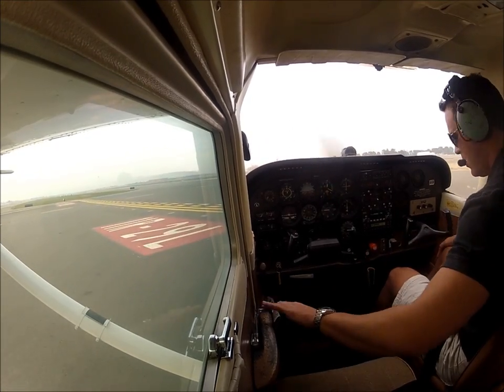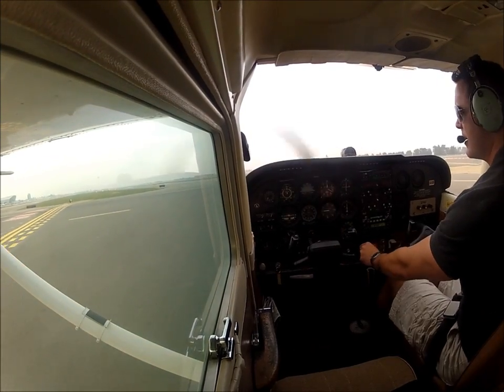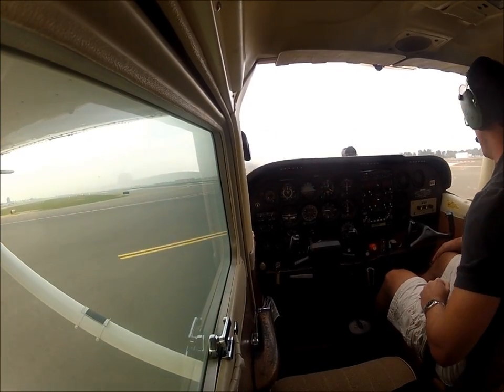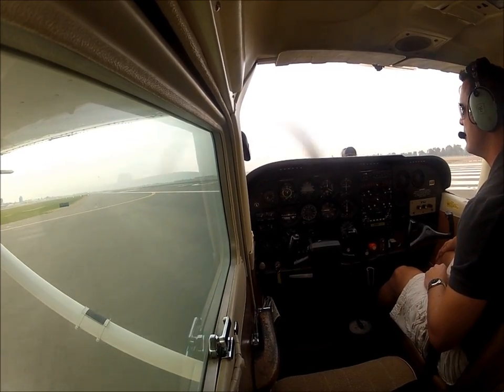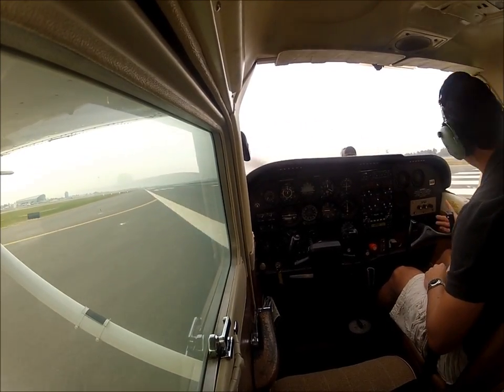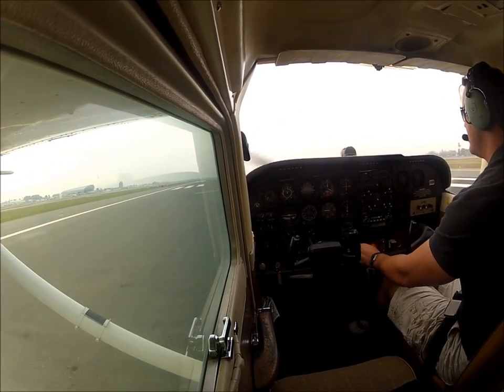Okay, doors are locked, seatbelts are on. Clear for takeoff, everything's in the green, we've got gas. Looks like we're good to go. Rolling out onto the runway, and it's getting a little bit darker out, so I'll turn our nav lights on, and I'll turn our flashers on, too.